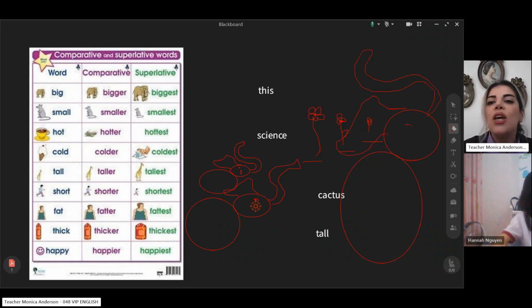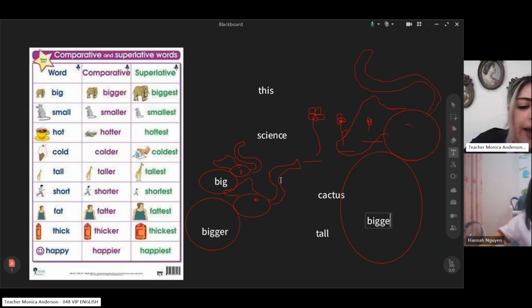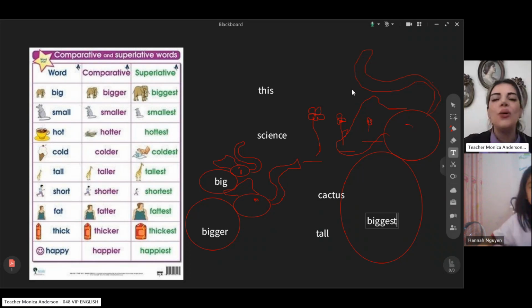Okay, now tell me, which one is big? Which one is bigger? Which one is biggest? Tell me. The big is baby elephant. Bigger is mommy elephant and the biggest is daddy elephant. Very good. This is biggest one. Okay, excellent to you. Right in the tummy. Yeah, of course. I wrote here. Okay. Big, bigger, biggest.